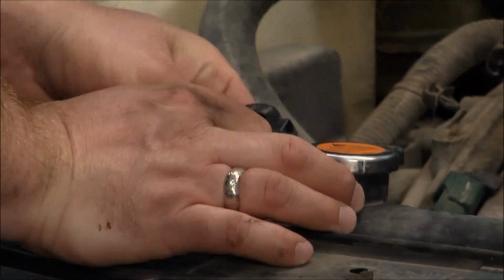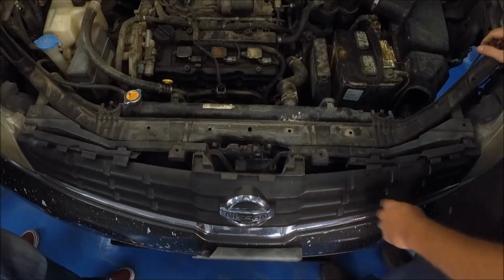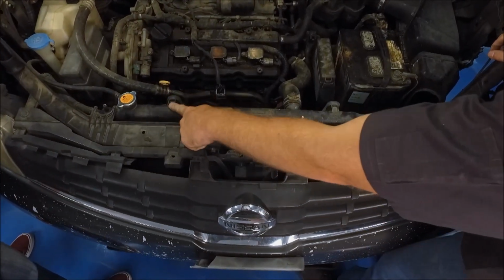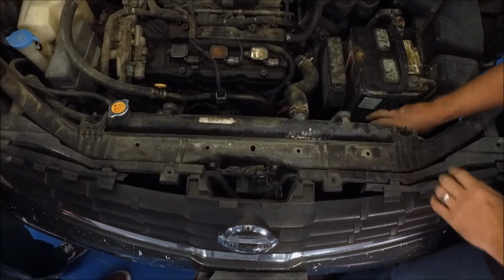Yeah, that's fine, okay. Bring it with you. Yeah, this one's shot anyway, look at that. Falling apart. All right. So then we'll take a bolt off here, bolt off here. I'll remove the battery, and I'll get to the battery tray.